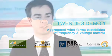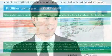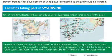This year we have made a great progress in this demonstration. We have installed all the equipment that is necessary in the 3 clusters that compose the demonstration, which are Wenner, Harkons and Tajo. We installed all the UCC servers, the equipment in the control center, the additional equipment that is necessary in the wind farms.